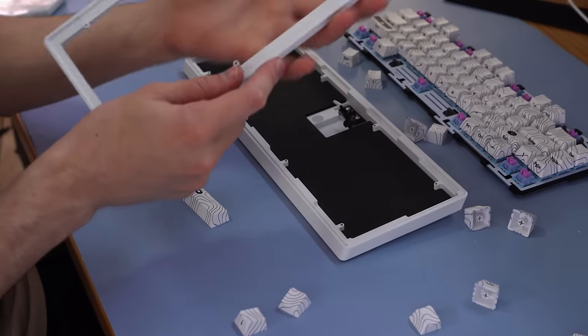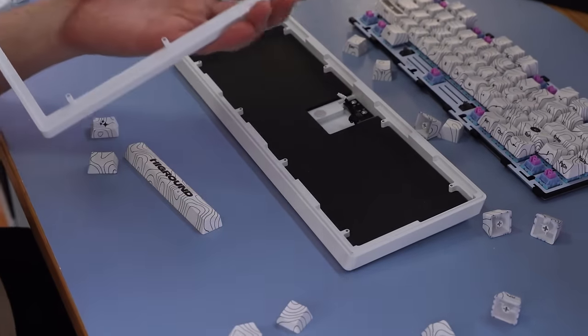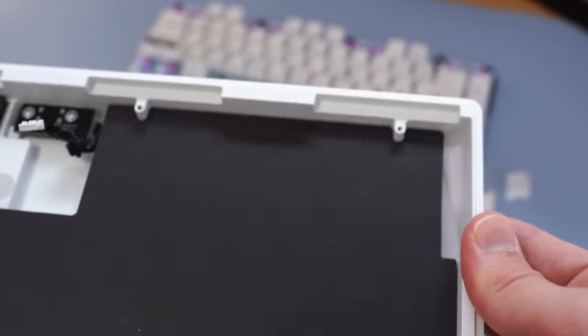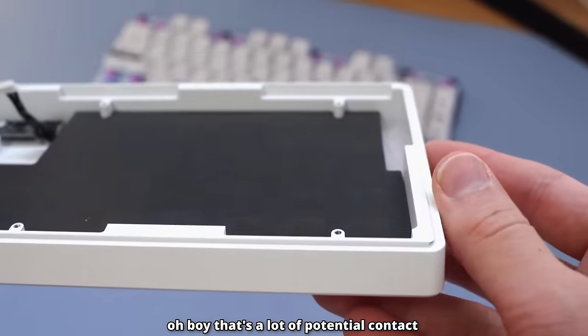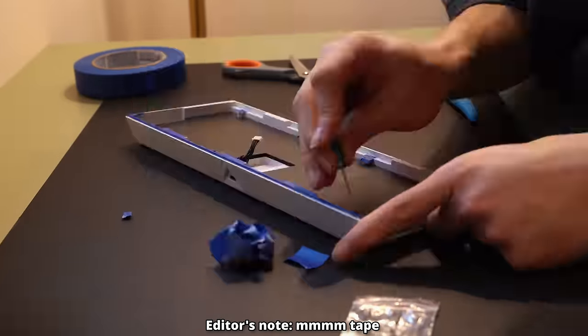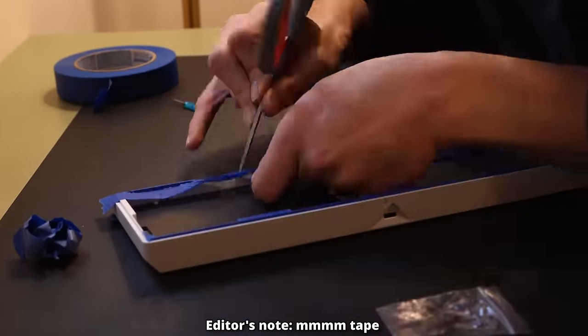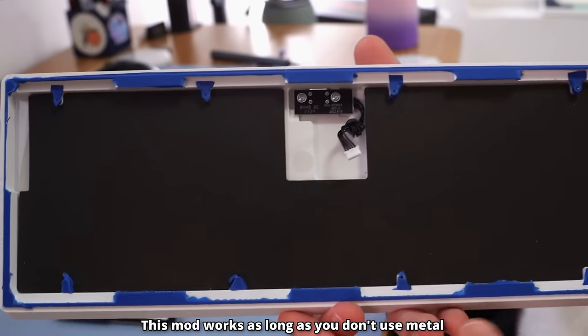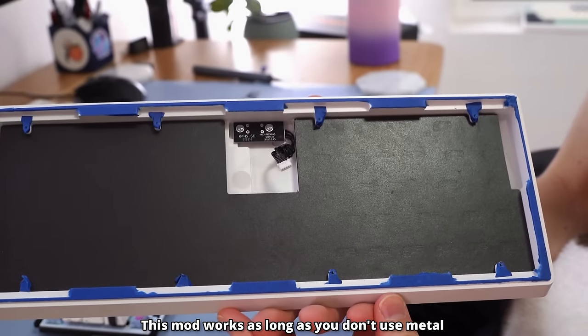Opening this thing up does reveal the dampening foam and it does reveal the tuning fork of a top plate, and it also reveals all of the places where metal on metal contact could potentially be made. In this case, I had my editor take a bunch of painter's tape, and in typical hazing activities, I had them force break this keyboard. This is essentially where you take tape or some type of foam, and you put it on all of the spots where it's going to make metal on metal contact.